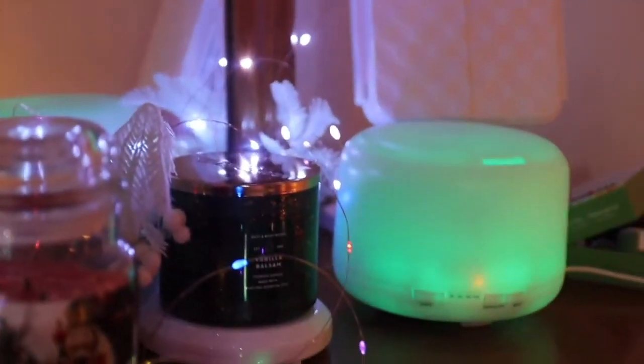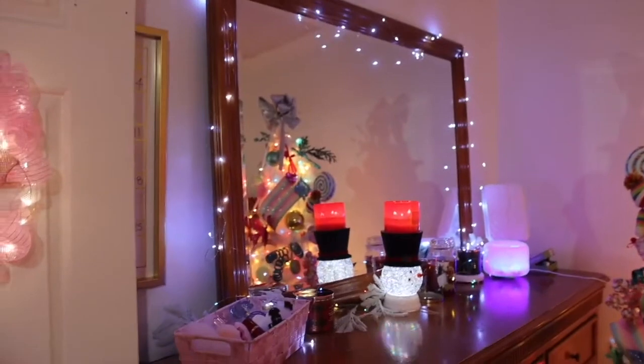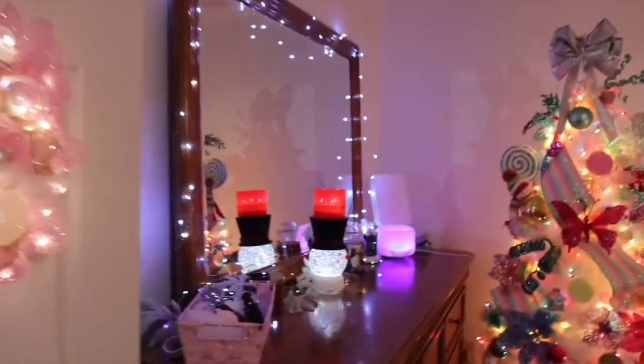I got my diffuser going. It smells like spearmint. They're my oils right there. But yeah, I just put some lights around my mirror and it's a whole vibe, y'all. Hold up. It's a whole vibe. Look at that. Oh my goodness.